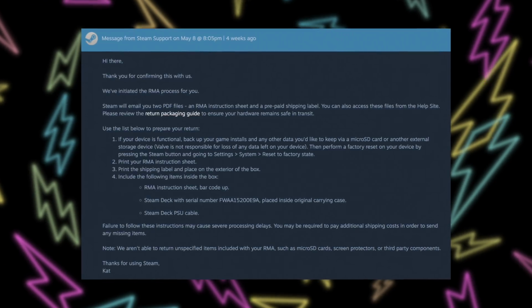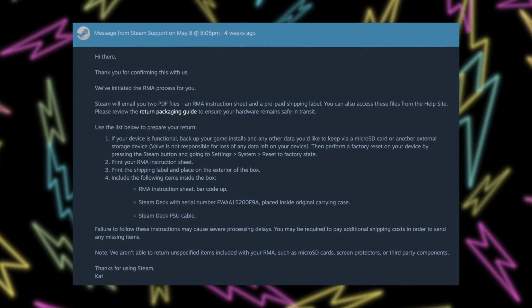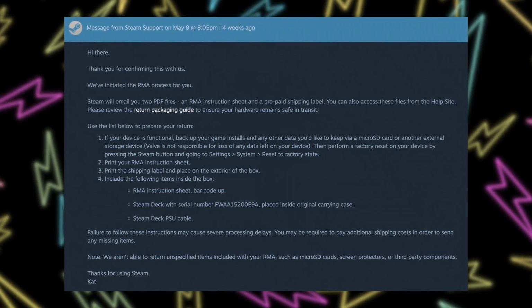So they were like, hey, which one, L1 or L2? In my mind, bumper means L1, and that's just the terminology. But I guess because on the actual Steam Deck, it's listed as L1, they wanted to be specific. And then like clockwork at around 8 p.m. on Sunday, May 8th, they said, all right, this thing seems busted. We're going to initiate the RMA process. And they gave me a nice step-by-step guide on how to get it ready.